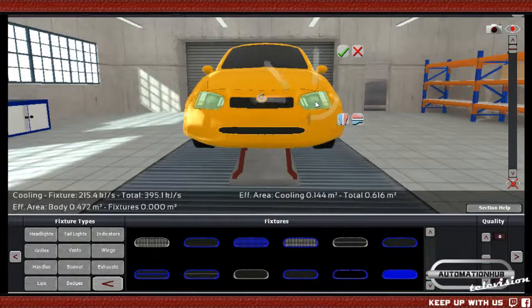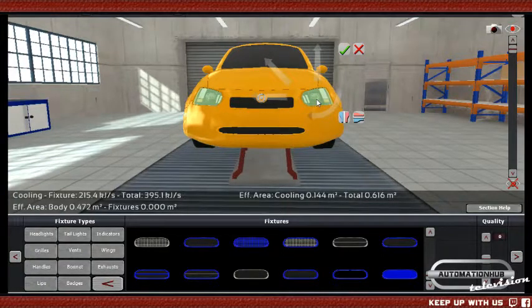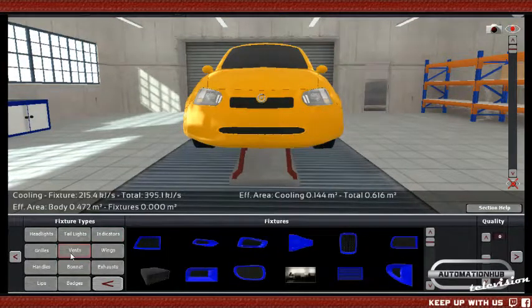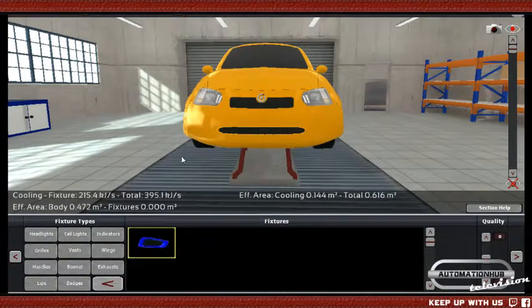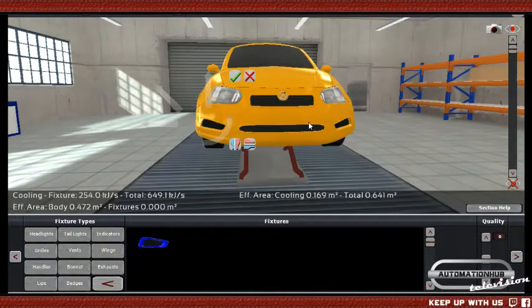Oh no, that's too close together. Oh gosh. I'm not sure where to place them exactly. There, I guess they can just go there. And then we can have some vents with some fog lights, if it would let me select them. It looks almost too generic. I don't know. Oh yeah, we need a number plate holder. That's one thing I always forget.